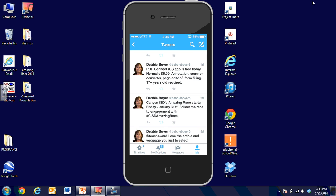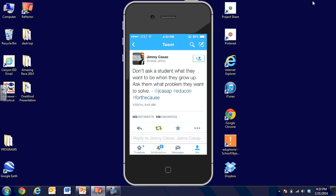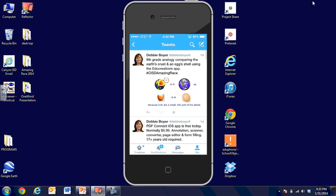And when I do and scroll down the page just a little bit, you're going to see that there is a tweet here that I have retweeted from Jimmy. And I can tell that I retweeted it because the green circle arrows are the retweet symbol, and it's green because I retweeted that. So that's not my original thought. That's something that Jimmy posted, and then I loved it and shared it out with anyone following me. If I click on that tweet, I can see that 203 people have retweeted that quote, and 108 people have favorited it. So we encourage you to favorite things that you see that others have tweeted, and just have a fun way to interact with each other in that regard.